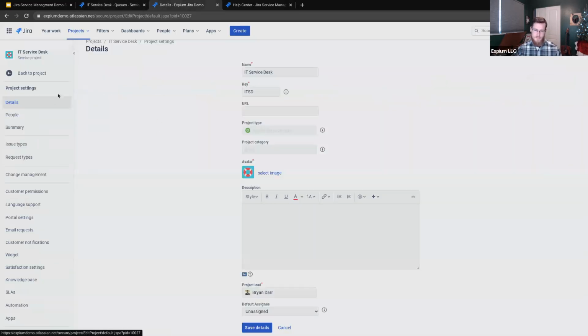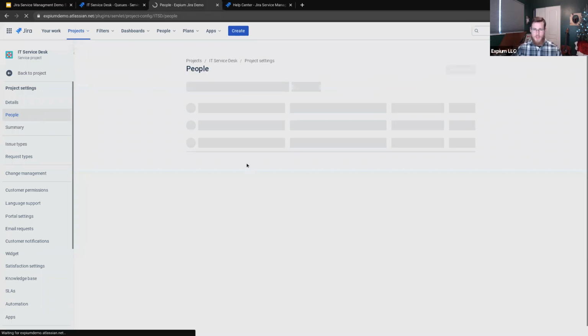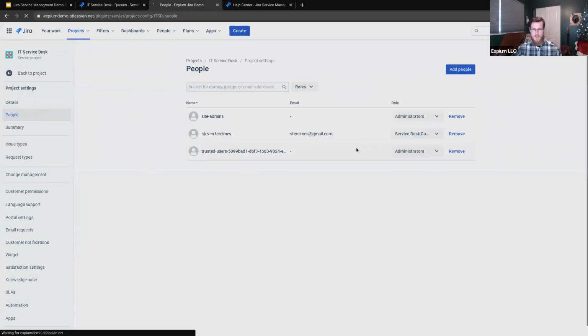So below that, we have our people section, and this is where we're going to manage that user access based on specific users or groups. And so in this case, all site admins are automatically administrators. Steve added himself in here as a user, and then we've got some trusted user permissions if you have the trusted user role, things like that. But this allows us to add agents or users to come in here and be able to see tickets, work on tickets, things like that.